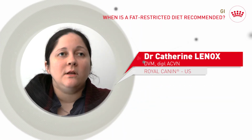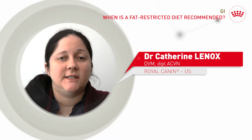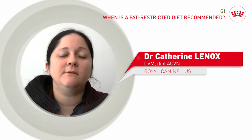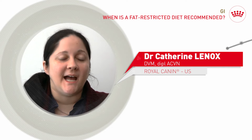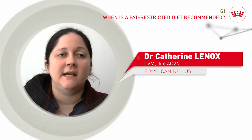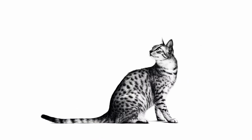So in general, cats and dogs are different when it comes to feeding fat-restricted diets. Most cats do not need fat-restricted diets, even when they have pancreatitis. I may avoid a very high-fat diet for cats with pancreatitis, but I think about fat-restricted diets being more important for dogs.